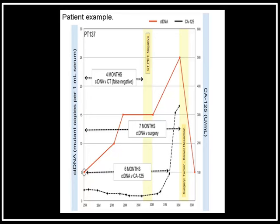But if you look about 7-8 months earlier than that surgery, you can see that ctDNA was actually detectable. And not only was it detectable 7 months before, but you can see that the level was rising. And so had we been able to follow the ctDNA in this individual, we might have been able to get into the OR 7 months earlier.